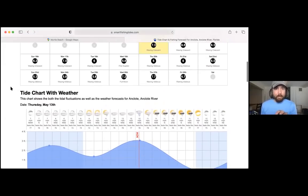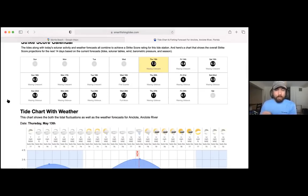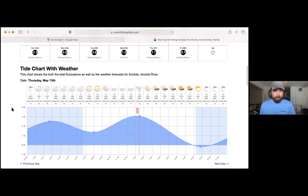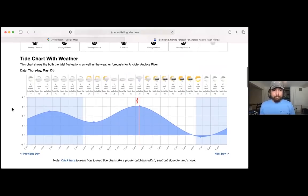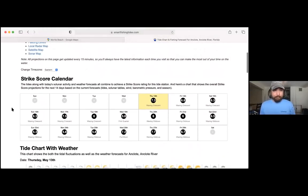But what it has, it's a cool thing, it has the calendar, again, with the strike score per day, and it looks forward so you can plan your trips. Obviously the higher the score, the better the odds of catching a bunch of fish. A 10 is the max. So if you see an 8.5 or higher, it says call in sick and take the day off work.